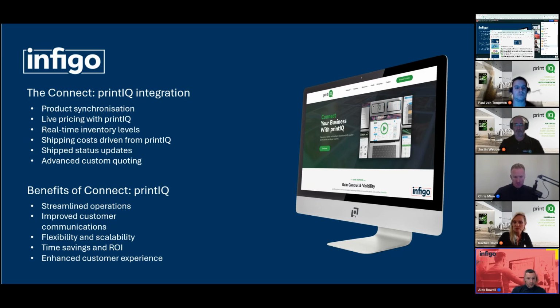We also have streamlined shipping. So although Infigo has a plethora of shipping options, from direct rate integrations with UPS, FedEx, and EasyPost, you could also pull your shipping options direct from printIQ with the rates that printIQ has calculated, and display them to the customer at checkout so they can make an educated decision on how they want their goods shipped.